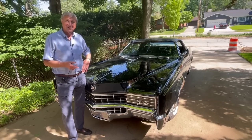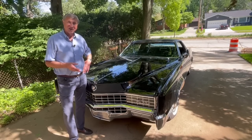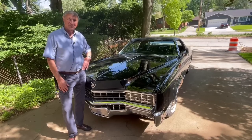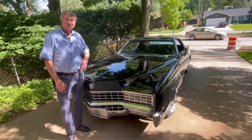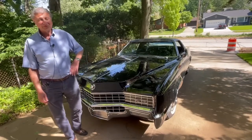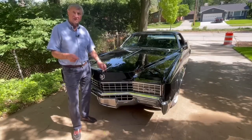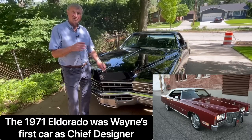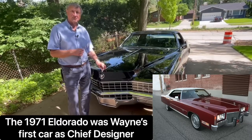Back then, if you could save 50 cents on a car, you were really doing well, and you were encouraged to save by how you designed cars too. Even a Cadillac. The '71 ended up being a one-piece hood. Oh, okay. And we saved about $9 a car.